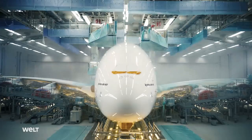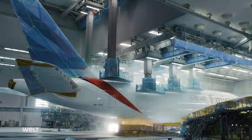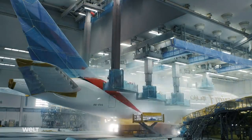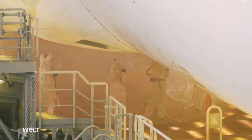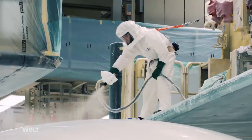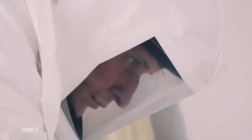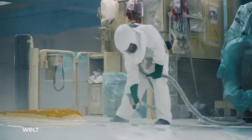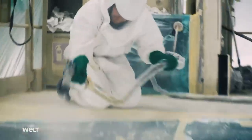In Hamburg, the giant planes receive their signature colors in the largest paint shop in the world. Today, an A380 is being spray painted for its new owner, the airline Emirates. The entire process lasts around 12 days. First comes the primer coat, then the top coat layers, and finally the clear coat. To cover the 4,000 square meter surface of the fuselage and both wings, the painters need around 1 ton of paint. The greatest challenge they face is in working simultaneously from telescopic platforms in order to apply the paint as evenly as possible.